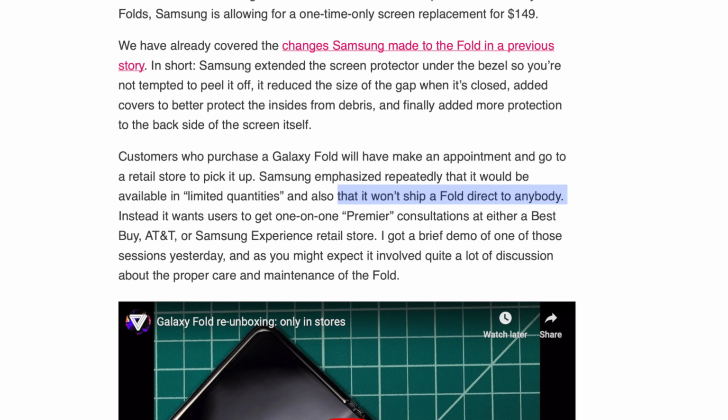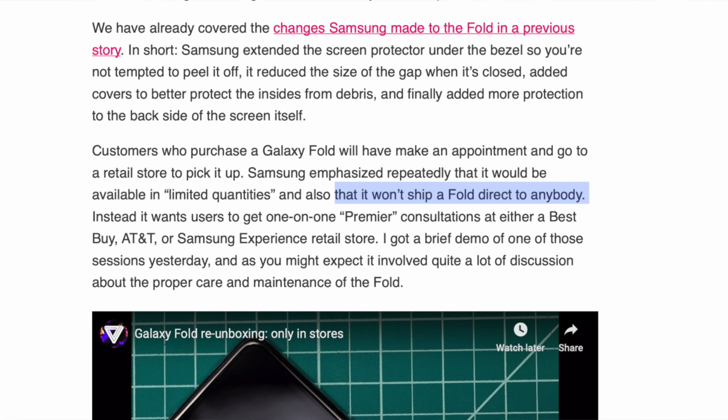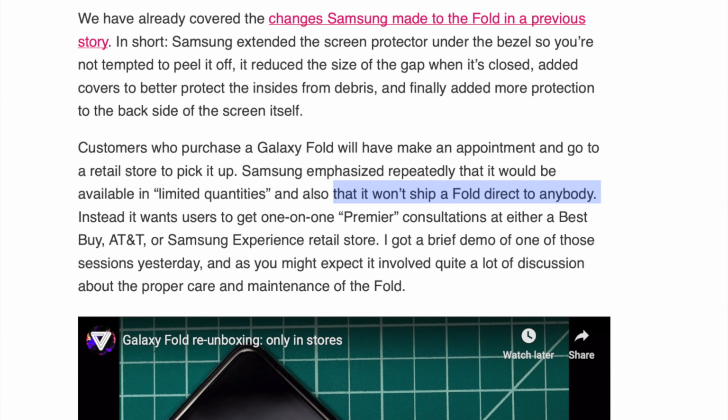But the craziest thing about this is not the fact that it's in limited quantities, I get that, but more so the fact that they are not going to ship the Galaxy Fold to anyone. Yeah, you heard that right. They're not shipping it in the US once it comes out in the United States. They are requiring it to be in-store pickup only, and also limited quantities, which means you know this thing is not going to be available at all retail stores.